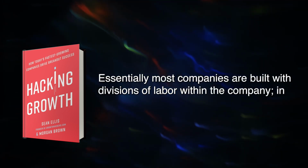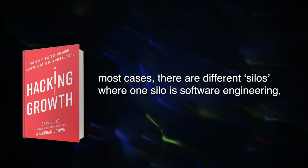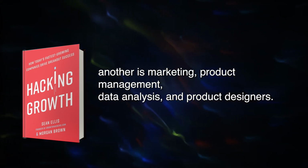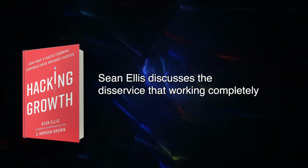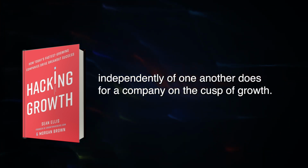Essentially, most companies are built with divisions of labor. In most cases, there are different silos, where one silo is software engineering, another is marketing, product management, data analysis, and product designers. Commonly, these groups of highly skilled people work within their own clusters and rarely collaborate. Ellis discusses the disservice that working completely independently of one another does for a company on the cusp of growth.